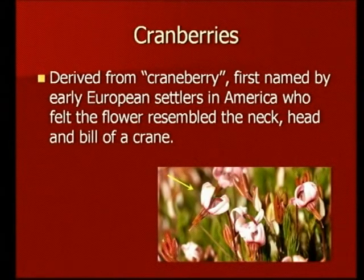So cranberry, some of you might not know where the word cranberry comes from. The word cranberry actually is derived from the word craneberry, which was first named by early European settlers in America who felt the flower resembled the neck, head, and bill of the crane. And you see I have a picture there with a little arrow kind of showing what the blossom looks like. Does that look like a crane to you? It kind of does if you use your imagination.